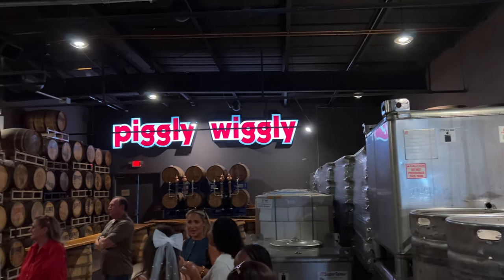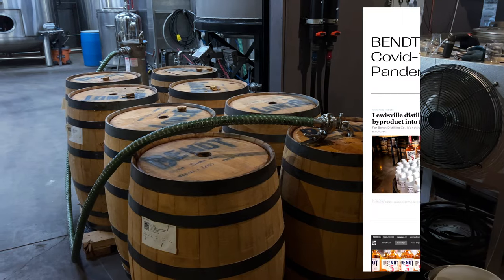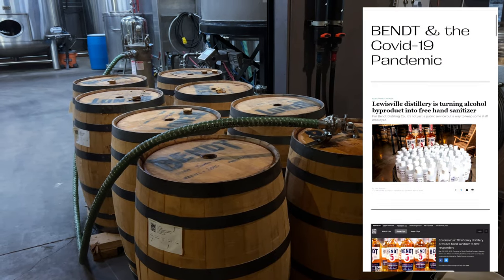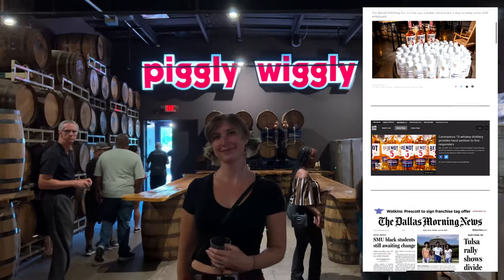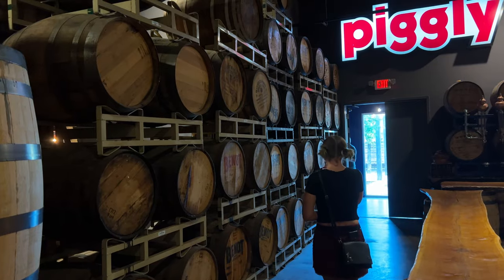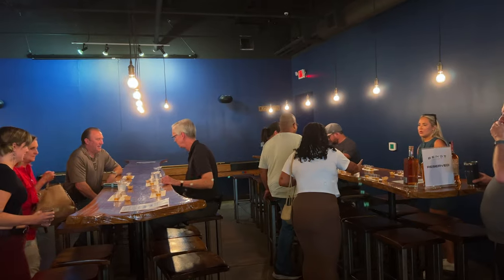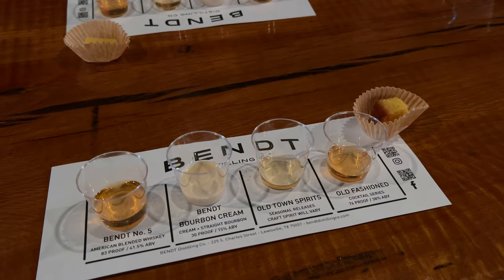In 2020, during the pandemic lockdown, Bent stepped up for their community, turning their alcohol into hand sanitizer for first responders and the public for free. Being an essential worker during the pandemic, I deeply appreciate this gesture. After the tour, we sat down, sampled their various whiskeys, and had some great conversations with folks from all over Texas. Everyone we met was friendly, and the laughter made the day even more memorable.